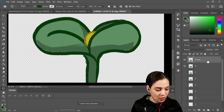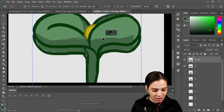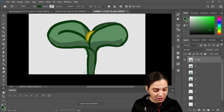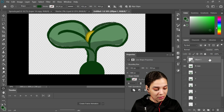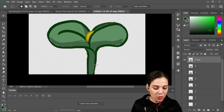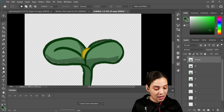And I am going to, let's see, bump it up even more like this. And I'm going to grab my stem here. Actually, there was more stem off of the canvas, so I'm going to leave it like that. And then maybe I'll make another one. I'll duplicate that again. So I'm going to call this one 9, and I'm going to call this one 10.